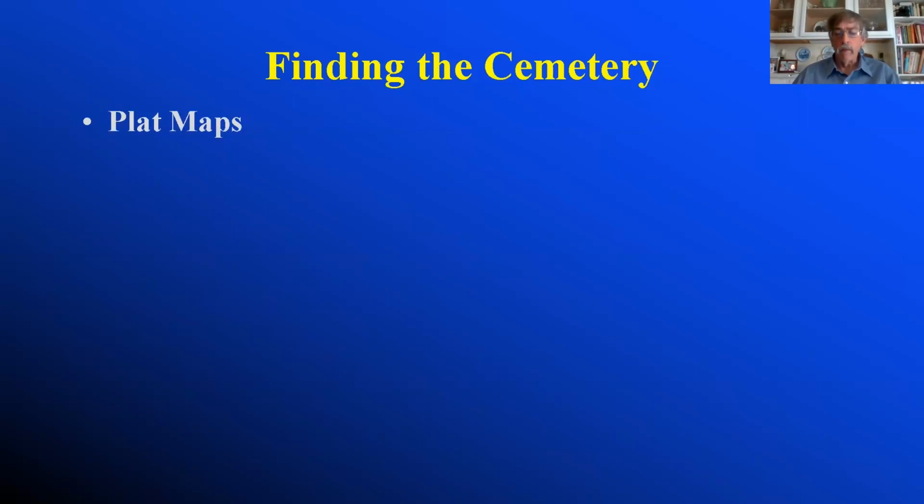First of all, in many locations, particularly where the cemetery has gotten into public ownership, they will be on plat maps. These are produced for most counties in the US now. They're really expensive compared with the amount of content you get because they are done by private companies, and it's really a lot of effort to assemble the information. Particularly, people keep selling property over time, and so it has to be updated.